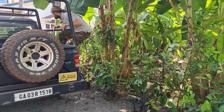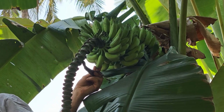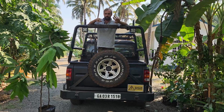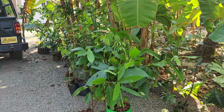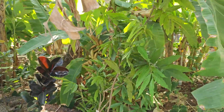Okay. Wait, bananas. And that's it. So guys, we've shown you all the plants now. You've seen what all we've got out of here. Mostly all trees, a couple of ornamentals. The next thing is price. How much do you guys think we paid for all of this?